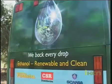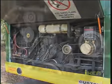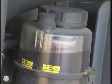There are several major benefits of running a bus off ethanol as opposed to diesel or LPG. The first one is that ethanol is a totally renewable fuel, unlike diesel and LPG. The supply of ethanol is not a problem whatsoever, because there are so many household products that use ethanol, such as methylated spirits and hospital swabs. Even the Japanese wine sake is made out of ethanol.